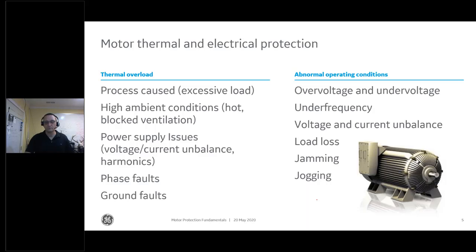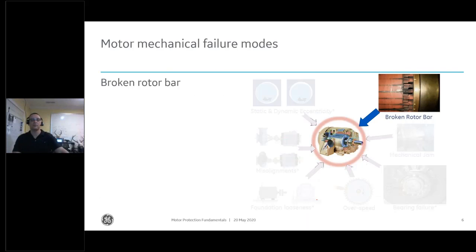Is there a lag? No, the lag's not... Okay, too bad. I think I need to slow down a little bit between my slides because there's a bit of a lag between the video and the audio. So I'll do that.